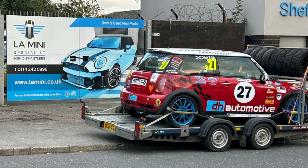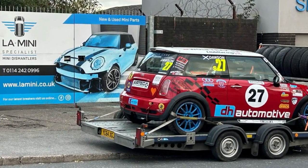What did you fix? So I went through all the electrical system, cleaned up all the earths and everything, and our tuner suggested it could be a cam position sensor because there was nothing coming up on the ECU being wrong. Big thanks to LA Mini, they managed to supply us with a couple of crank position sensors. So I swapped that out, cleaned up the earth and that seems to have resolved that issue.